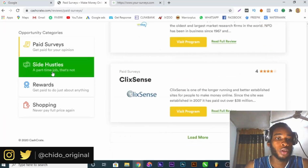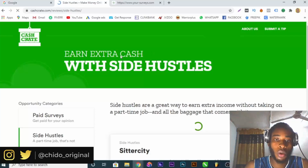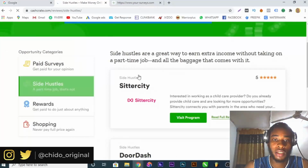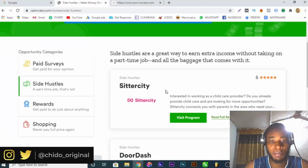So moving on, you can go to the side hustles. That's the part-time jobs that you can perform, and click on it, and to reload, it will load to part-time. As you can see, earn extra cash with side hustles. So all these sites right here are side hustles, work jobs that will pay you for doing part-time jobs, right? This is Sister City. Interested in working as a child care provider, a part-time job, you can provide for a child and they pay you.